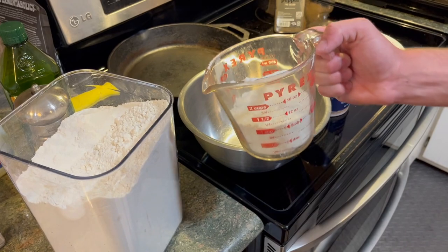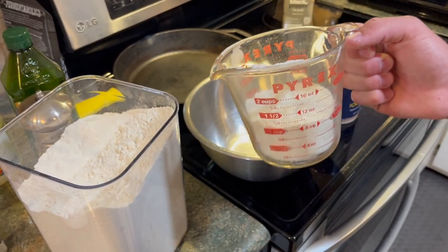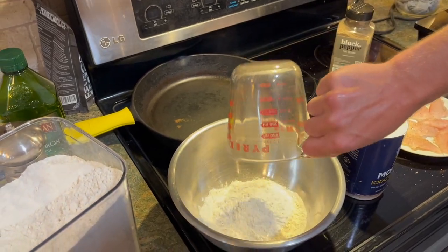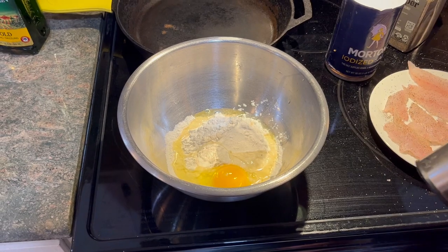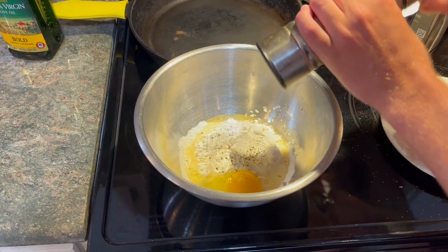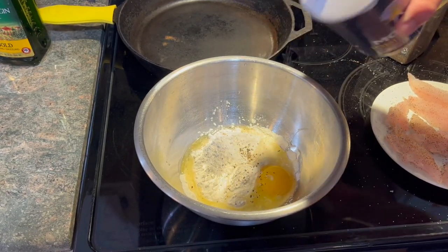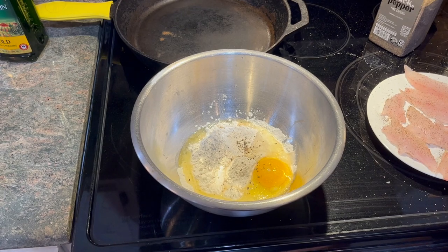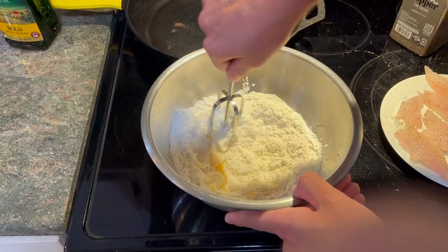All right, after that, we're gonna take some flour, and you're gonna get about a cup of flour, put that into a large bowl, and then crack one egg into that bowl. When you're done with that, add some pepper to the mix. This will give it some good flavor. And once you're done with the pepper, add some salt to the mix as well. Trust me, this makes a difference. You can use whatever salt you want. I prefer Morton's. After that, you can give it a nice whisk just to start up the process.